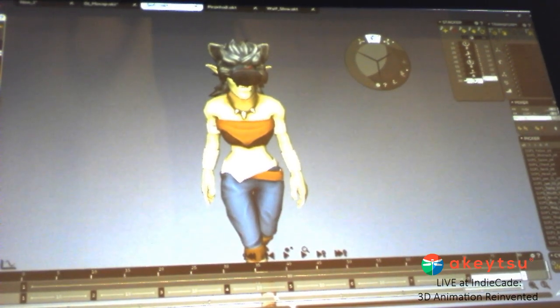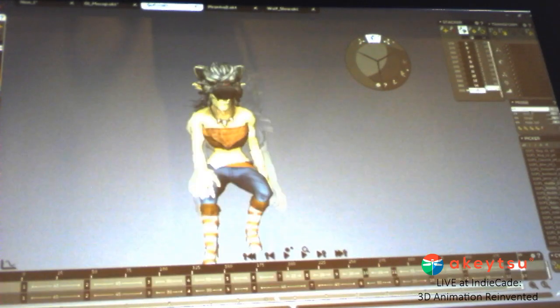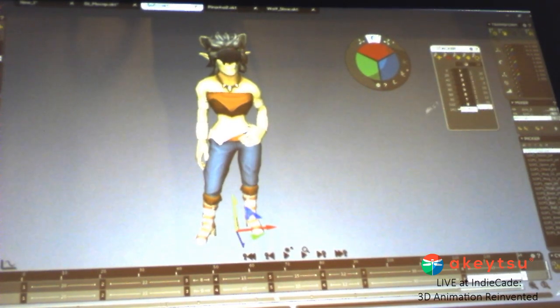Here we have the animation bank, which is sort of the layers, well, not the layers, but our different animations. And then we have the time bar down here. We have a cycle maker. We have our mixer, which is our animation layers, and we have a stacker.